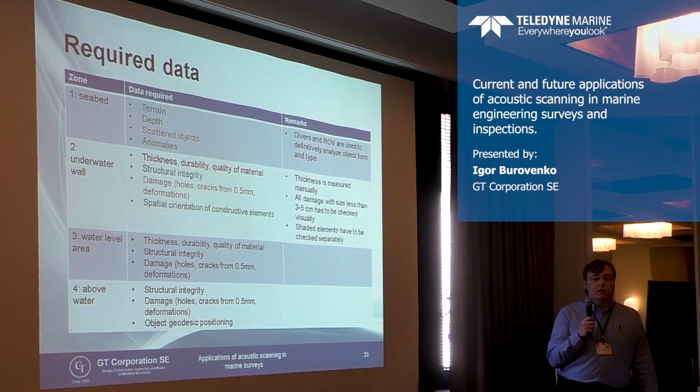So for this zone, currently there is no scanner, but it is theoretically possible to measure thickness of the material. We can use low frequency pulses to determine the thickness of the metal sheet. But it is also currently under discussion. We can check structural integrity and spatial orientation, but the current underwater scanning cannot provide us obviously with 0.5 millimeter precision. So we have to check all the damage, which is around 2-3 centimeters or more with divers.